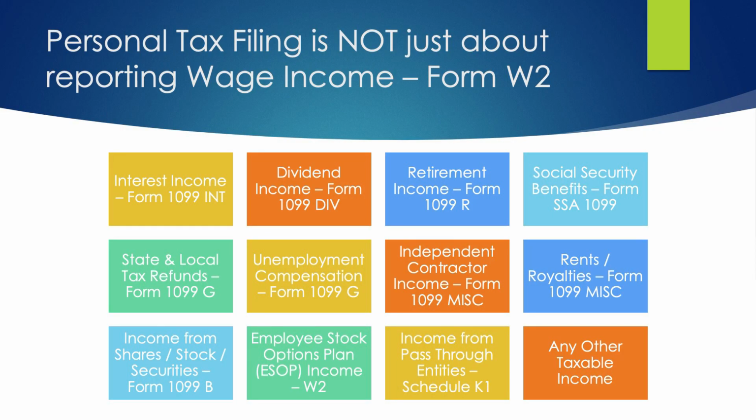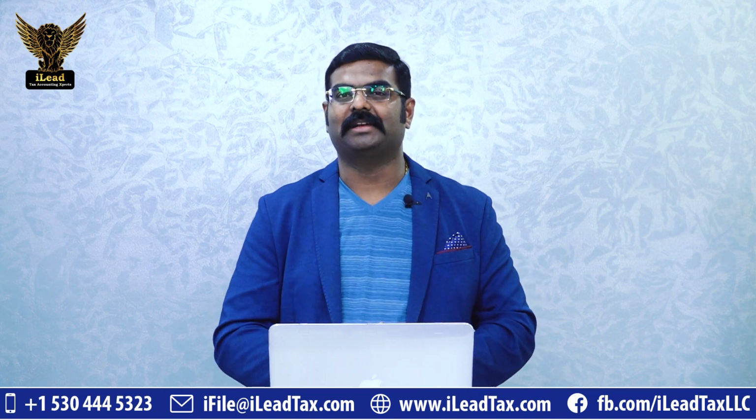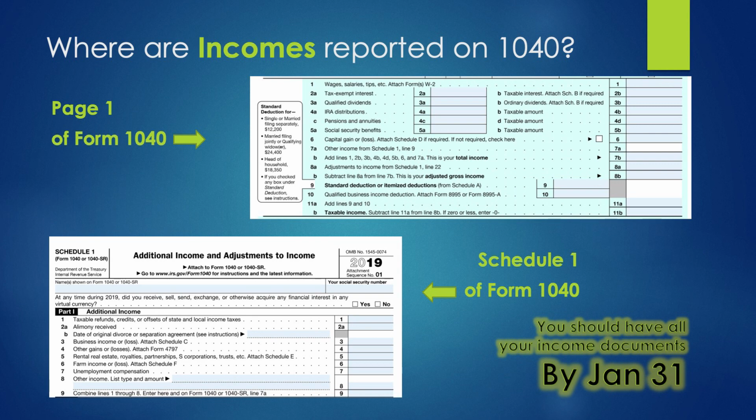So if you look at this chart, there we have listed some of the income items here, like interest income. So in case you have received Form 1099 INT, all these source documents, all these income documents, including your W-2, your interest documents or dividend documents, majority of all the source documents you must have received by Jan 31st of the next tax year. So supposing you're filing your 2019 tax return, the due date for you to receive your Form W-2, your interest document, dividend document and other brokerage statements and all is Jan 31st of 2020.